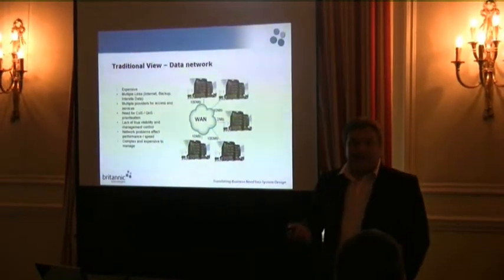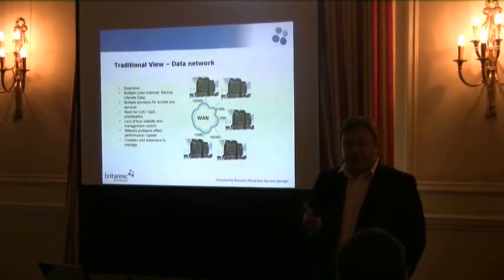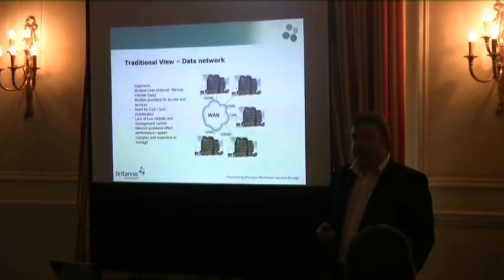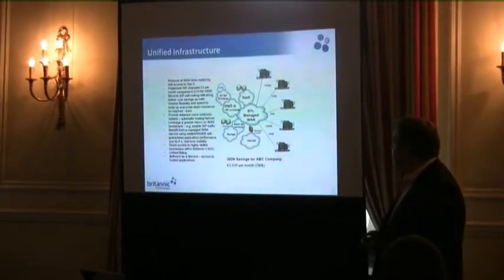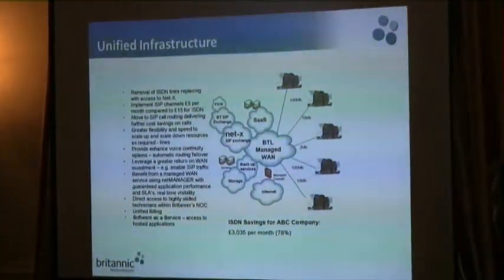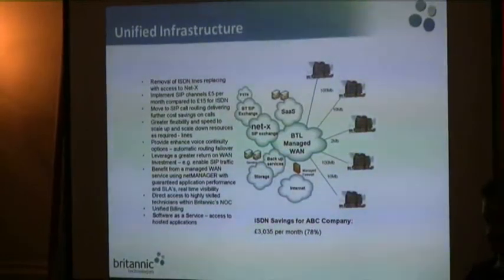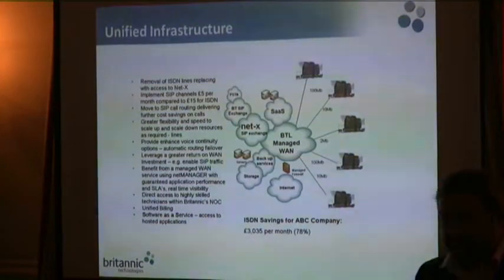So if we can, they're expensive resources. It makes sense to look at: are we optimizing the network? Are we getting the best return for the money we're spending? But also, what other applications can we start to run across this expensive investment as well? So there's lots of bubbles there, lots of clouds there. But in essence, what we're doing is we're working with customers to enable them to consolidate the data network and the voice network together.